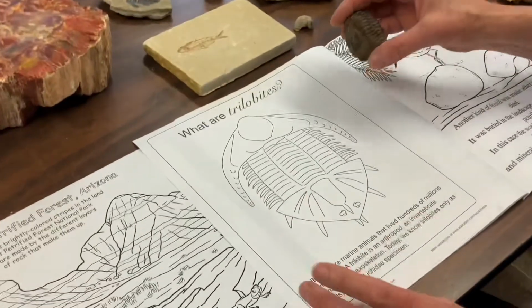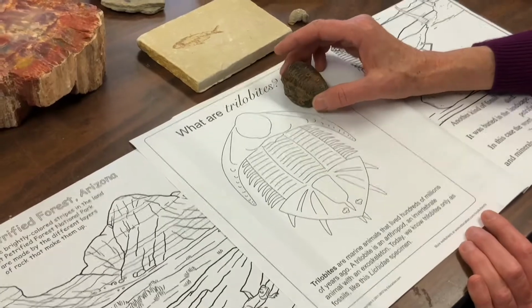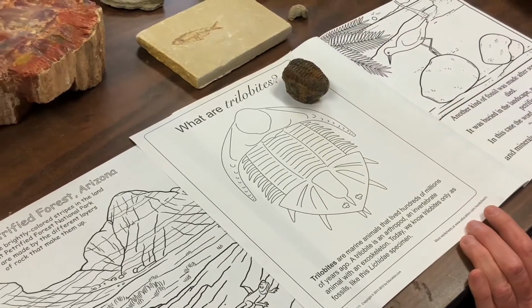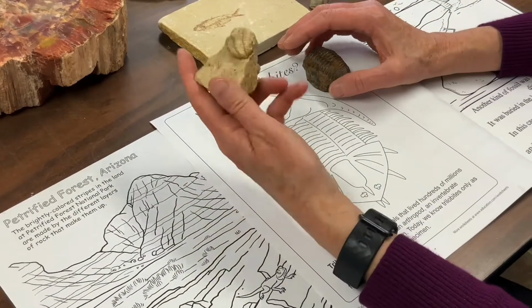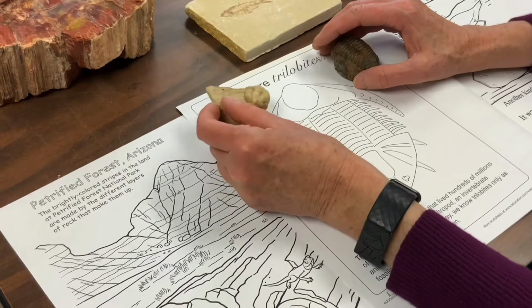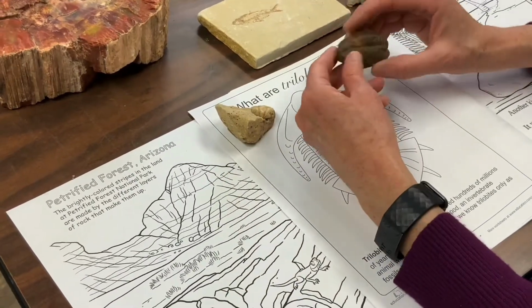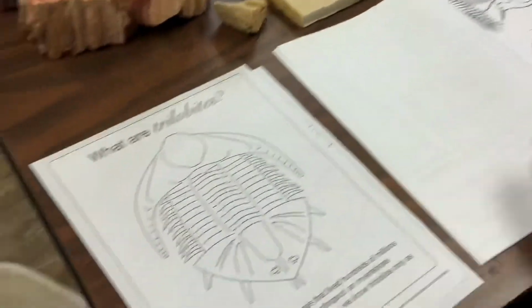And trilobites are something that are fairly common. They're a marine animal. They lived hundreds of millions of years ago. And we know that these are pretty common to find. Actually, one of my students found this here in town. She was walking along the railroad tracks and looked down and found that and brought it into me. And this is just one that I purchased. So fossils are a lot more common than we realize.